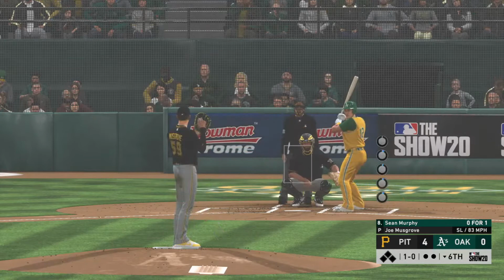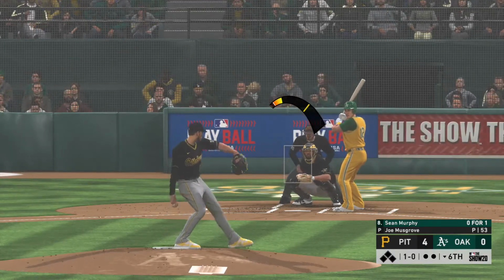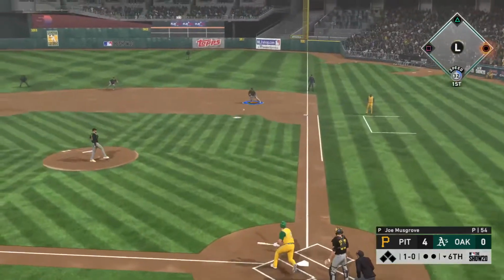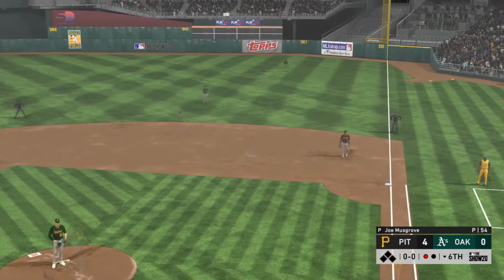1-0. Now the 1-0. Push to the right side, but no problem at first, and that's the first out.